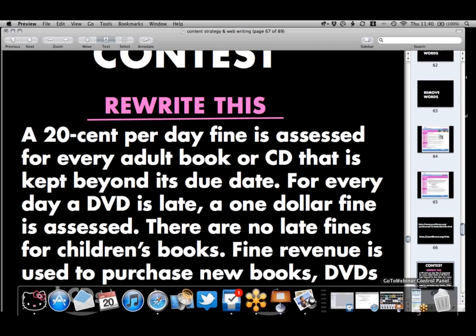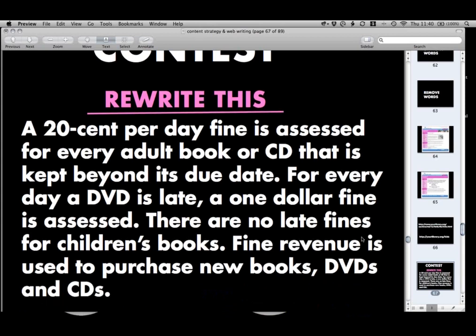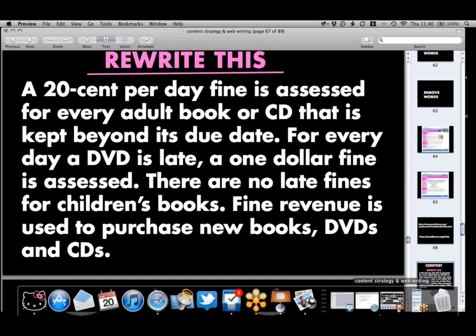Okay, Aaron, what I'm seeing on the screen is a 20 cent per day fine is assessed for every adult book or CD that is kept beyond its due date. For every day a DVD is late, a $1 fine is assessed. There are no late fines for children's books. Fine revenue is used to purchase new books, DVDs, and CDs. Is that what you have?